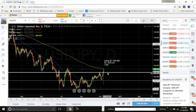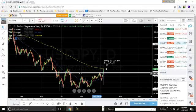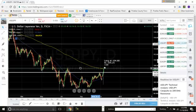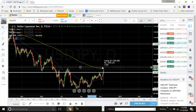If we want here right now, we could take this, just move this line right here to the last high, and you can see that would be the next level of resistance. And if we do break above that, and we break above the 200-day moving average, we would have in fact created a lower low and a new higher high, and we would be breaking the momentum for this slow push down lower.